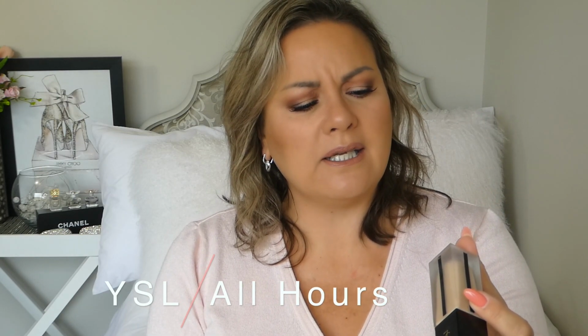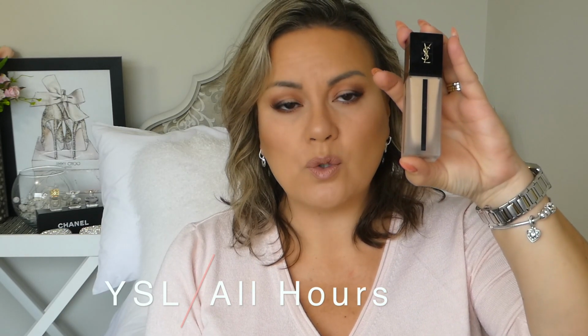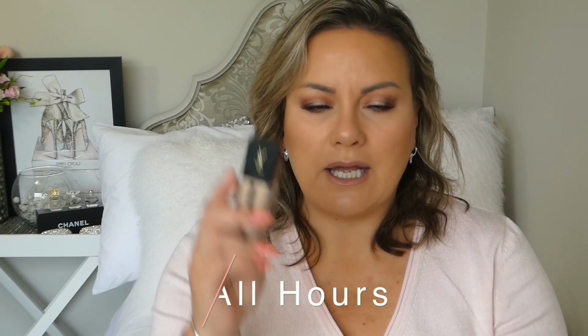The YSL All Hours foundation, I do really enjoy this. I have my colour in the B40. I do like this, going to keep it, and probably would repurchase this. Very good coverage. I love the demi matte finish on my face, and yeah, it's a really nice foundation. It does have alcohol in this foundation. It's the third ingredient, but I don't wear it every day, so it hasn't irritated my skin.